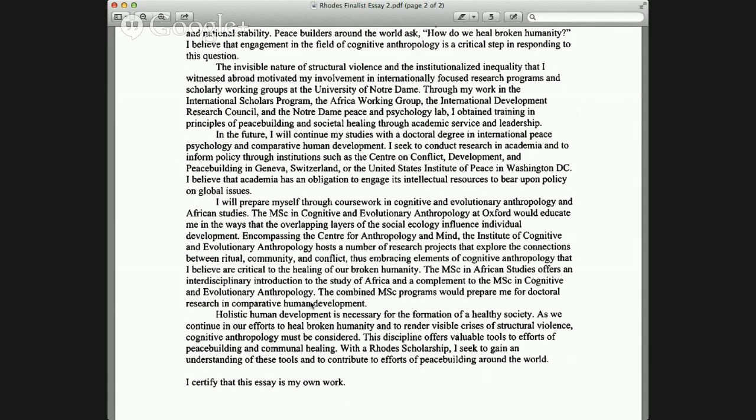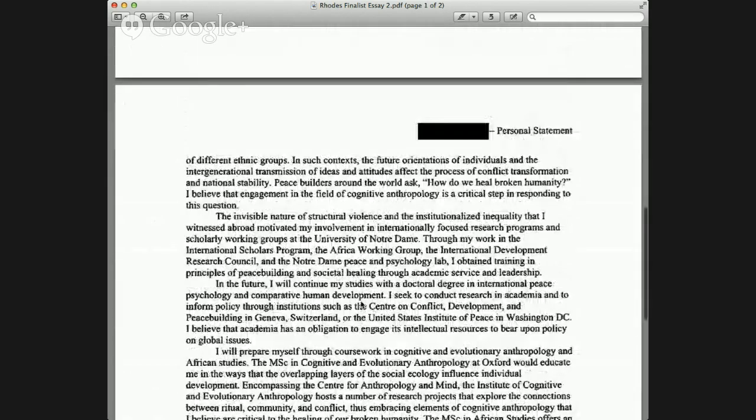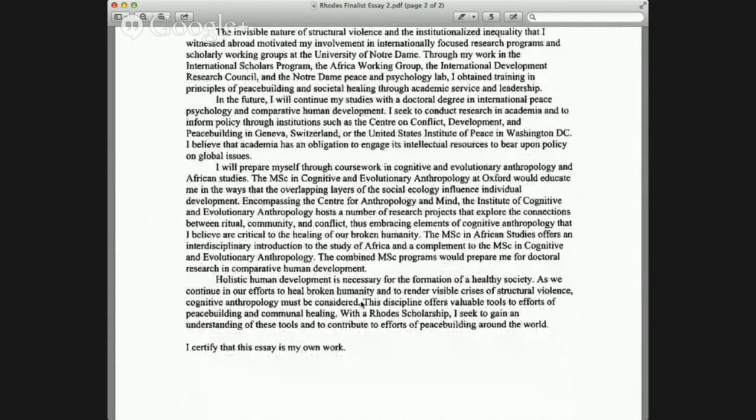And then this last paragraph is sort of a nice roundup, a nice reassertion of the person's main theme, and a little finishing line here about how the Rhodes Scholarship is going to help. And this does, of course, connect back to the opening paragraph in a thematic way. So, again, this is what an essay like this looks like.